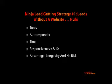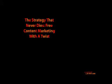The advantage of this particular strategy is once you set it in place, you're going to be getting traffic for a very long time, and it's going to grow over time. Secondarily, there's no risk to you. This is totally free to do. So, the strategy that we're talking about is a strategy that never dies. It's free content marketing with a twist. The twist is you don't even need a website.